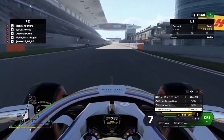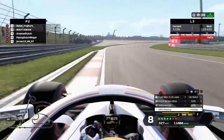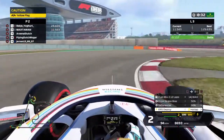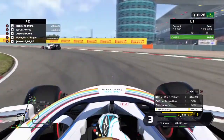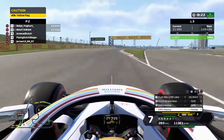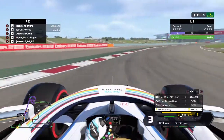So let's go. Coming out of the last corner, not enough commitment, so lost 30 thousandths of a second already on the straight, so that doesn't really help, but we gained a lot of time back in the first two corners. 2 tenths up, could have been 2.5 tenths if I had a good exit after the last corner. So purple sector it is.